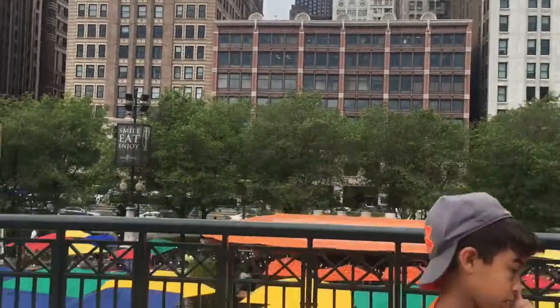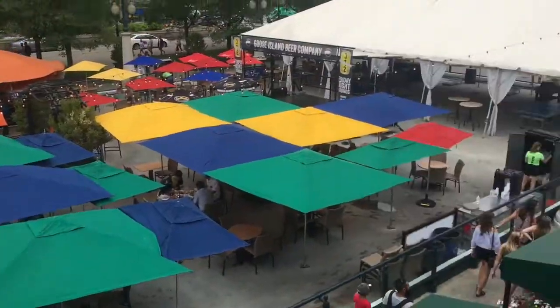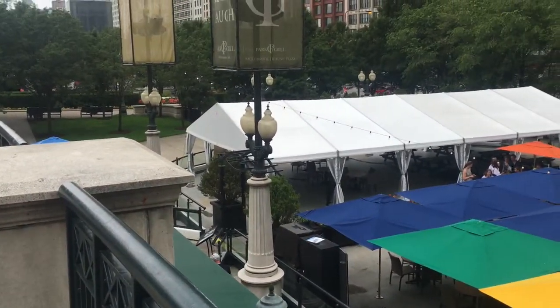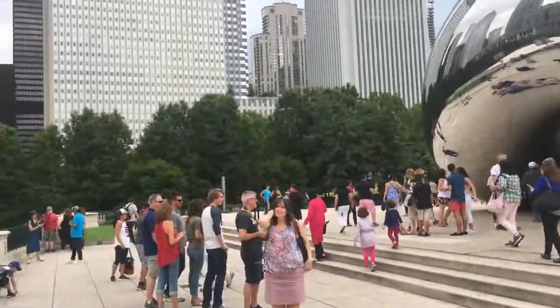This is over by the Bean. Over here is a restaurant during the summer, but during the winter, this is a really nice ice rink. Last time I checked, if you have your own skates, you can get in for free, but if you want to rent some skates, it costs a little bit of money.